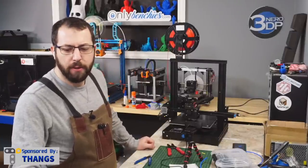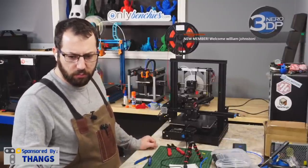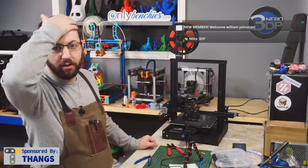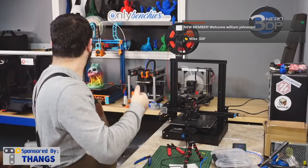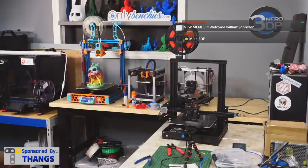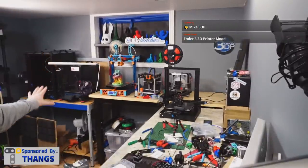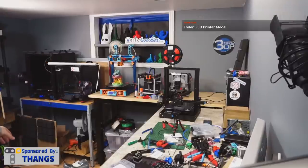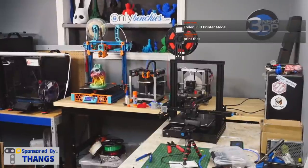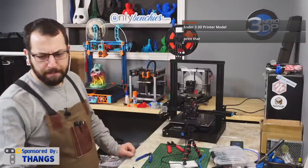Mike3DP, hello! But yeah, I'm happy with this camera a lot. And I think I have enough lighting finally. I need to get some lighting from over here, because in case you haven't noticed, when I zoom out, you can see this corner right here is just dark. I don't have any lights there. Did I have that 26? Yeah, 25. We'll go 25. So yeah.